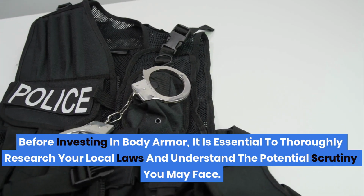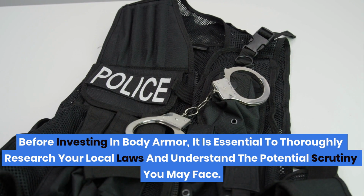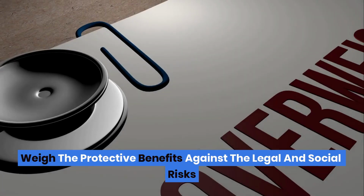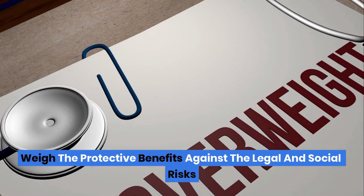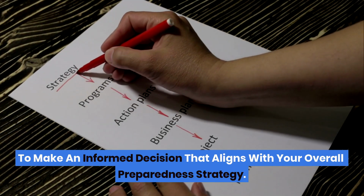Before investing in body armor, it is essential to thoroughly research your local laws and understand the potential scrutiny you may face. Weigh the protective benefits against the legal and social risks to make an informed decision that aligns with your overall preparedness strategy.